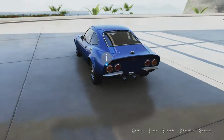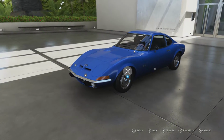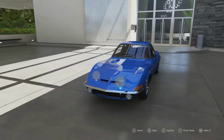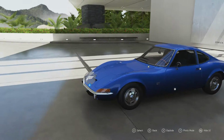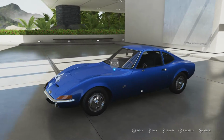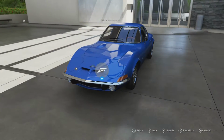This was also nicknamed the Mini Corvette, or the Corvette for Europe, even though it was sold in the US. That's because it's a lot smaller than the likes of a Corvette from the previous year. This is 162 inches long, 48 inches high and 62 inches wide, whereas a Corvette Stingray from 67 was 175 inches long, 50 inches high and 70 inches wide. So this is a lot smaller than a Corvette, but it's still no less practical, to be honest. It's still pretty roomy inside and pretty well equipped as well.